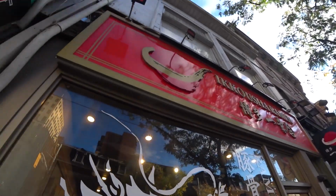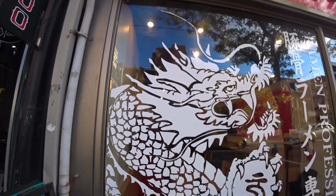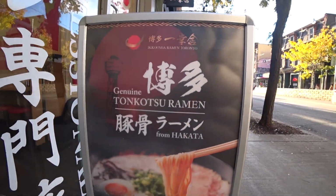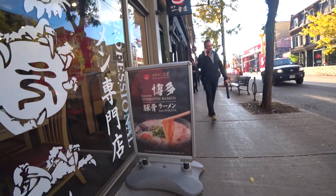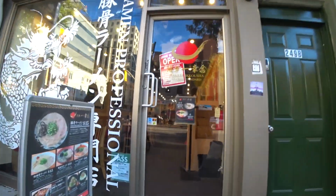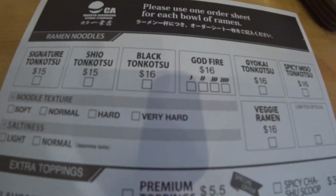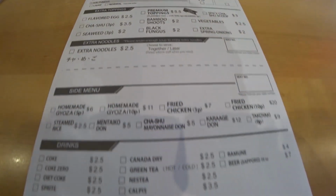Alright, let's get started. One of my favorite ramen shops in Toronto, Ikkousha Ramen, located on Queen Street, Toronto, not too far from Osgoode Station. Ikkousha has been around since March 2019. It is a renowned international ramen franchise that specializes in Hakata ramen. Tonkotsu and Chicken Paitan are the main broths that they serve.